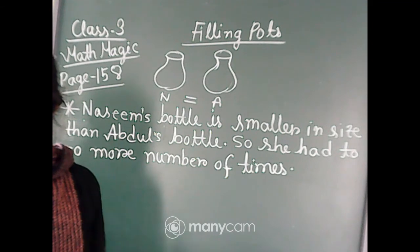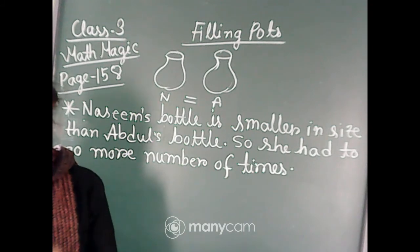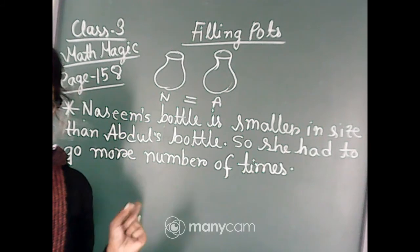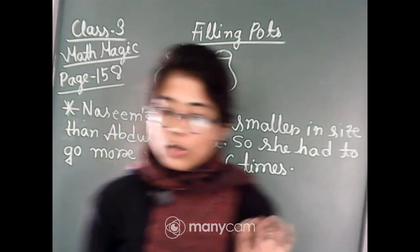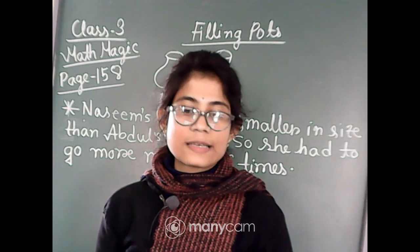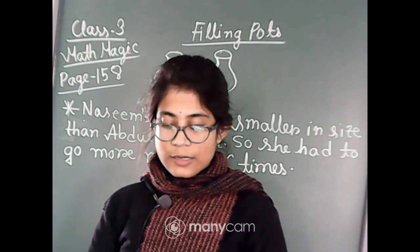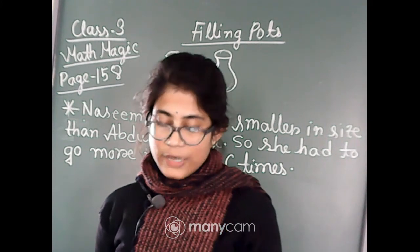Nazim's bottle can hold twice, half or three times as much water as Abdul's bottle. So you can also see that Nazim had to fill her bottle 16 times and Abdul had to fill his bottle 8 times, means 8 is half of 16 times, isn't it? So Nazim's bottle can hold half of the water of Abdul's bottle, or twice, meaning 2 times more, or 3 times, tell me.